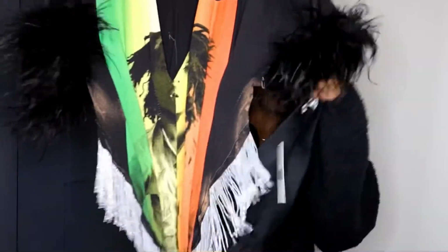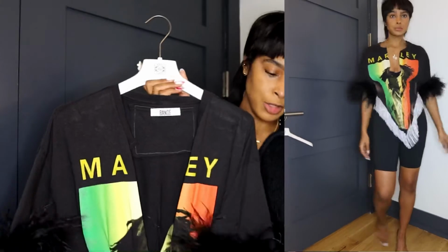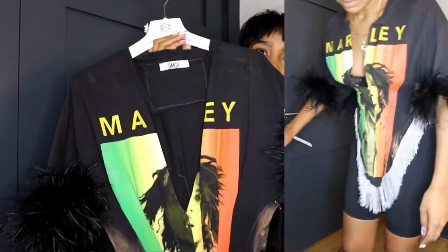I didn't get a chance to wear it. And, you know, it makes me feel happy. So I want to pack it. This Bob Marley customized, I think it's pronounced band t-shirt, a Harlem based designer.